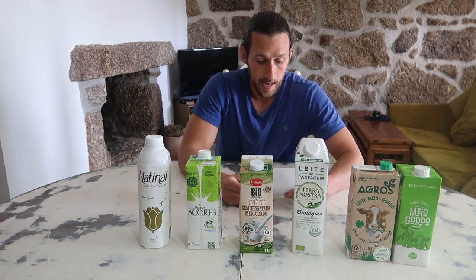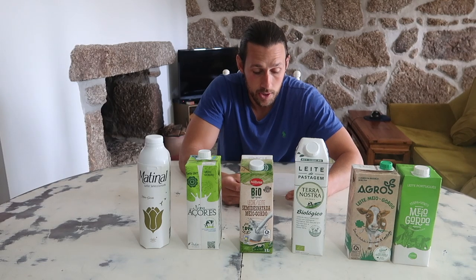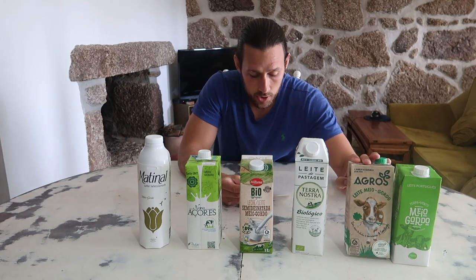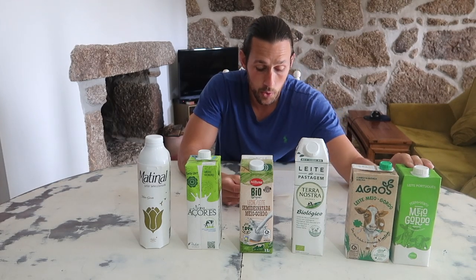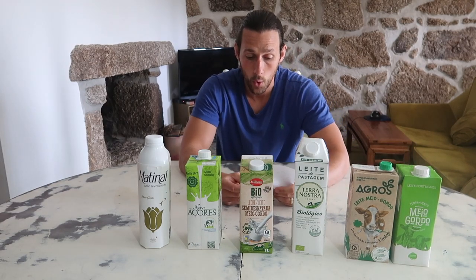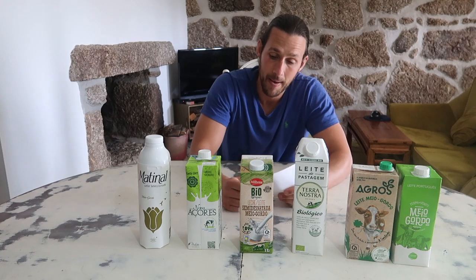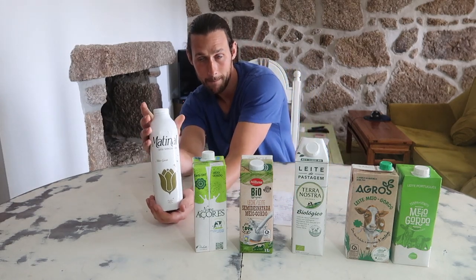And joint last, you get what you pay for, with a measly 3 points each: the Agros at 80 cents per litre and the Terra de Vento at 78 cents a litre. The cheapest ones come in last place. So there you have it. Potentially the best value is the Nova Azores milk at 85 cents a litre, but our favourite, if you want to pay a little bit more, is the Matinal in the really posh bottle.